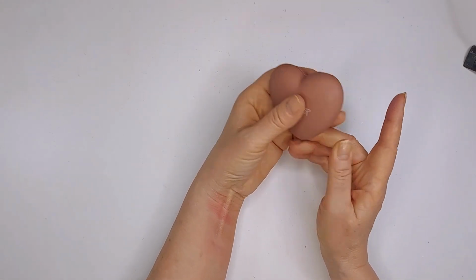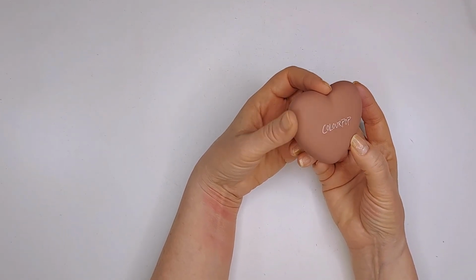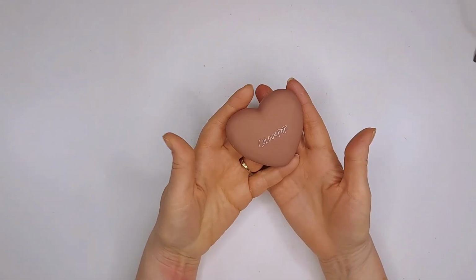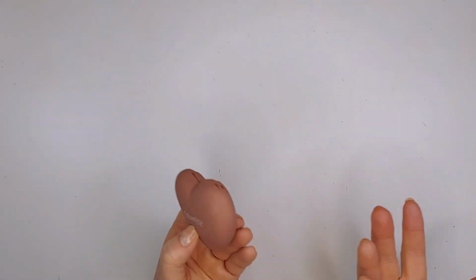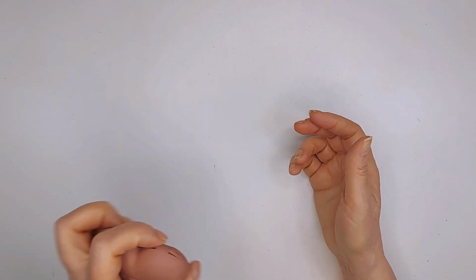So as much as I usually enjoy ColourPop, I might get rid of this because honestly, it's just way too much work. Maybe a deeper shade would be a better option. I can't even tell if I like the formula or not because I can't see it on my skin.